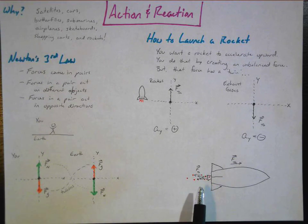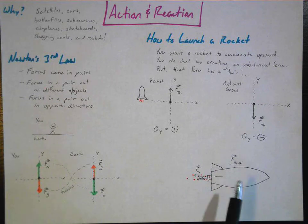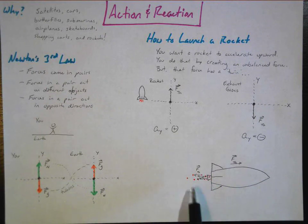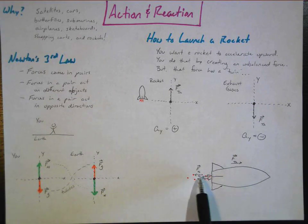Now if you recall Newton's second law, F equals ma, or acceleration is equal to net force divided by the mass. Notice the mass difference here. Each of those molecules is really infinitesimal in mass compared to the mass of the rocket. I mean, they're super tiny compared to that mass. They experience the same force, though. That's what Newton's third law says.